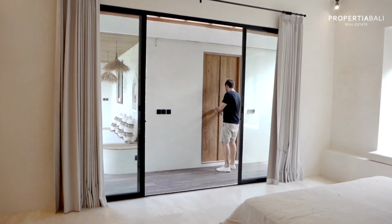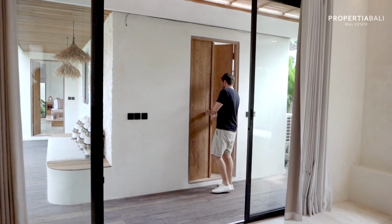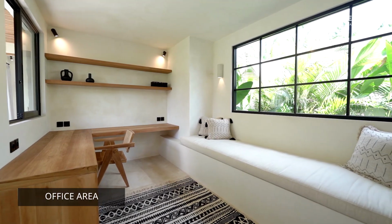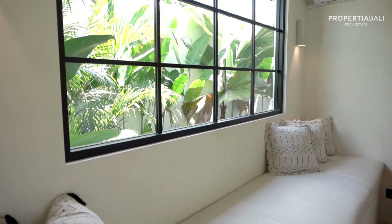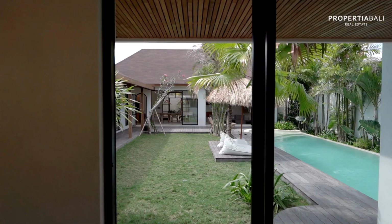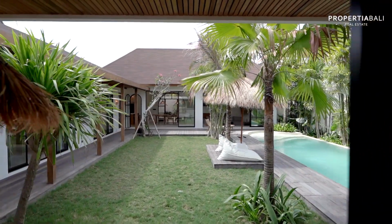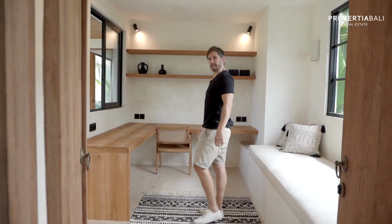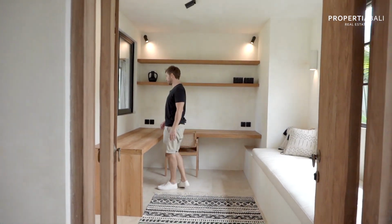And I really like that this villa has its own office. Decent sized space for an office. Love the big seating bench in the back that you can just open up the window, take in the breeze, look at your pool, decide if you want to even keep working or you just sit in here and enjoy the rest of your life.